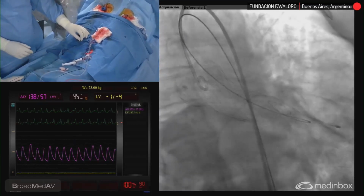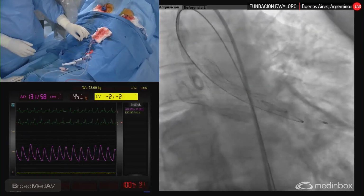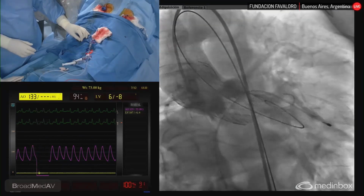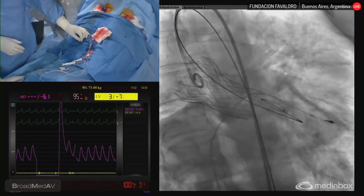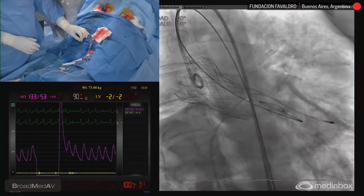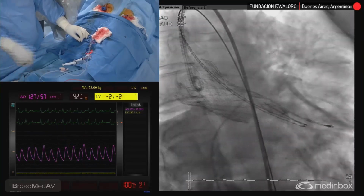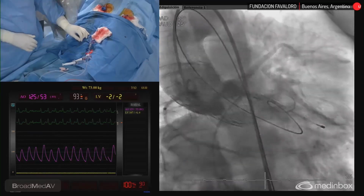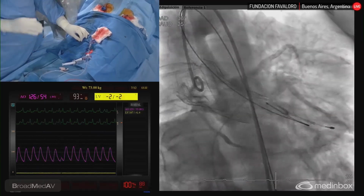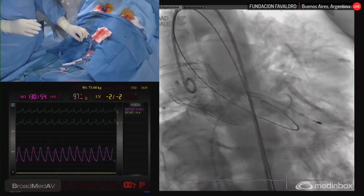So in a way, what we are showing is how important the pre-procedural CT scan evaluation is to find the working position. You see that here on the non-coronary cusp, the valve is at 3 or 4. On the left coronary cusp, it's probably at 6. When the valve moves a little bit more to the external part, it went down a little bit. But anyway, we don't have too much leak.